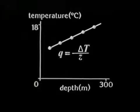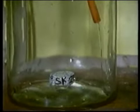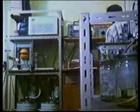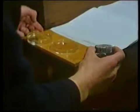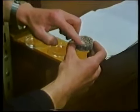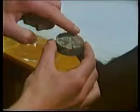To determine K, the thermal conductivity, is a detailed laboratory procedure. Here in the Imperial College laboratories, a disc of granite cut from the Skiddaw core is being saturated with water. It's important to displace air from the microfractures in the granite before measuring thermal conductivity, so that the natural ground conditions of water saturation are simulated. The disc is coated with glycerin to ensure that a good thermal contact will be made between the rock and the brass jaws of the divided bar apparatus.